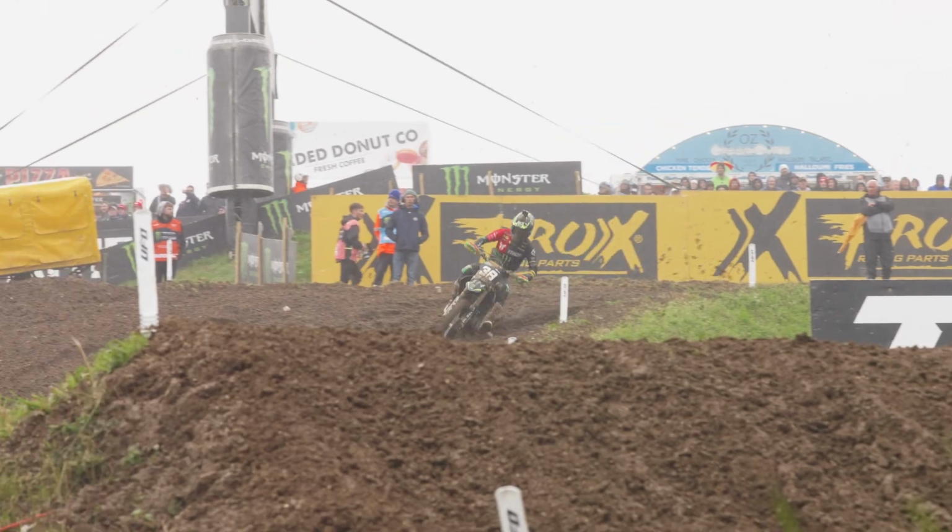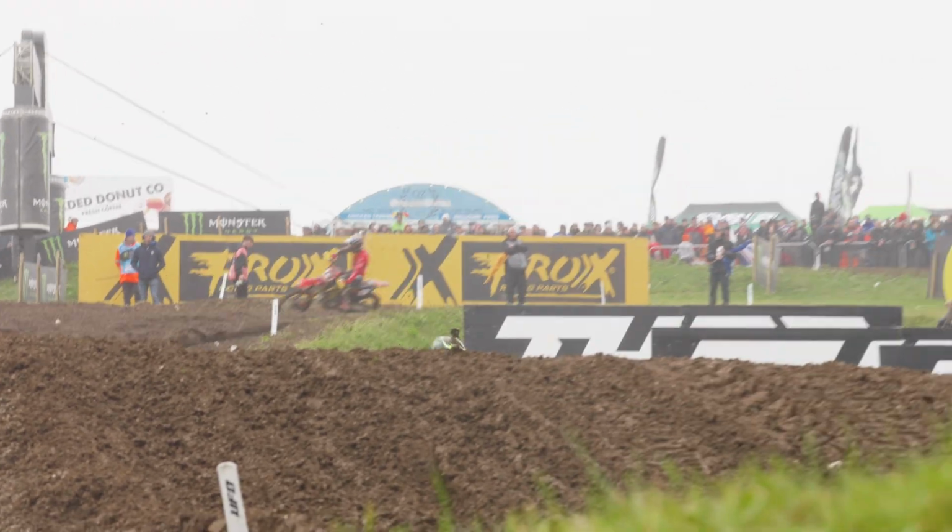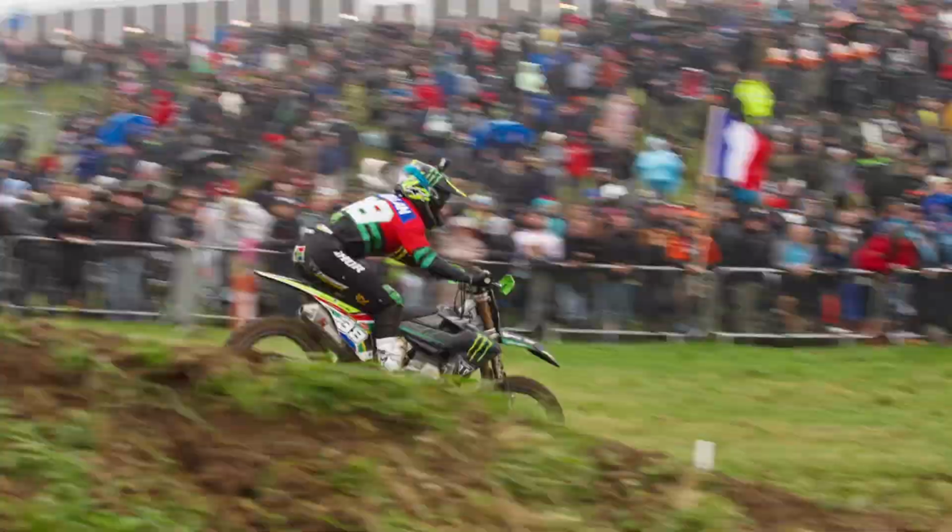Well, I think he had quite a good race actually. I think especially towards the end he was quite strong. I think he's in good shape at the moment. So I think you can take it as a positive because he's already warmed up, he's already in the rhythm and stuff, and just go from there.